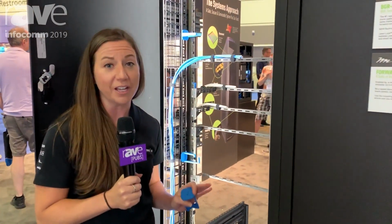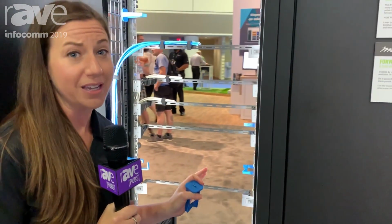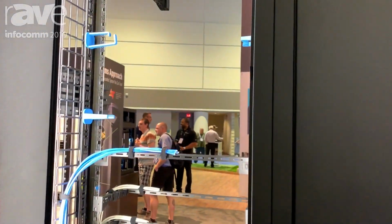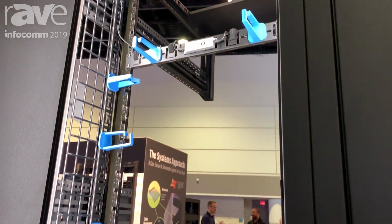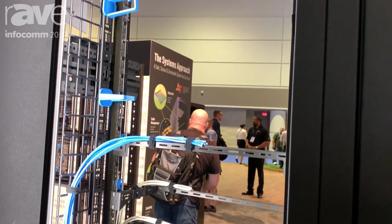Here we are unveiling Forward. It's a new family of installation helpers and accessories from Middle Atlantic like you've never seen before. All available in our BGR Series #1 AV enclosure.